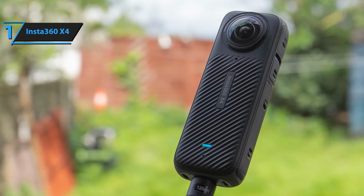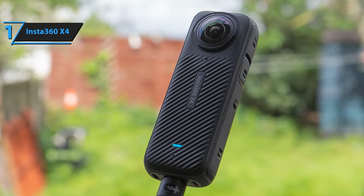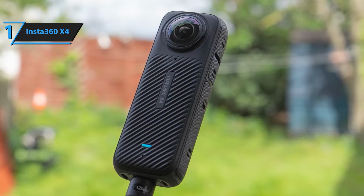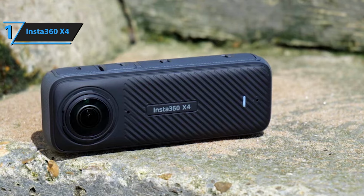Let the camera do the work with AI-powered editing tools. The Insta360 app offers a suite of features that automatically edit your footage, apply cinematic transitions, and highlight the best moments, making it easy to create professional quality videos.